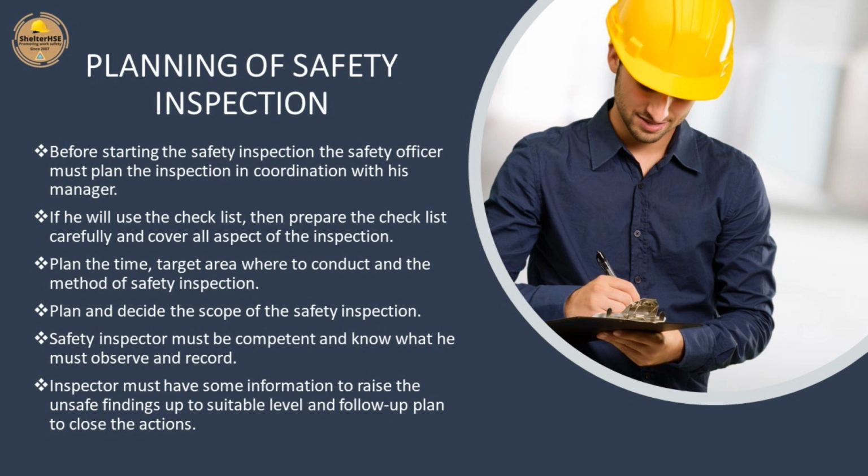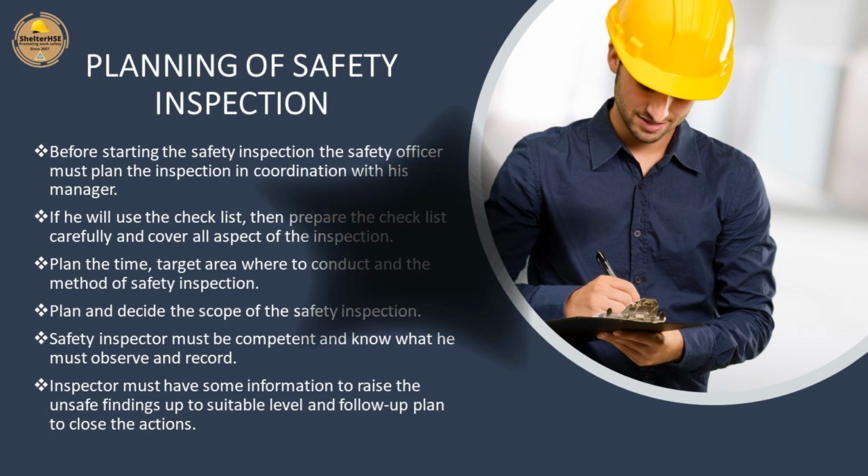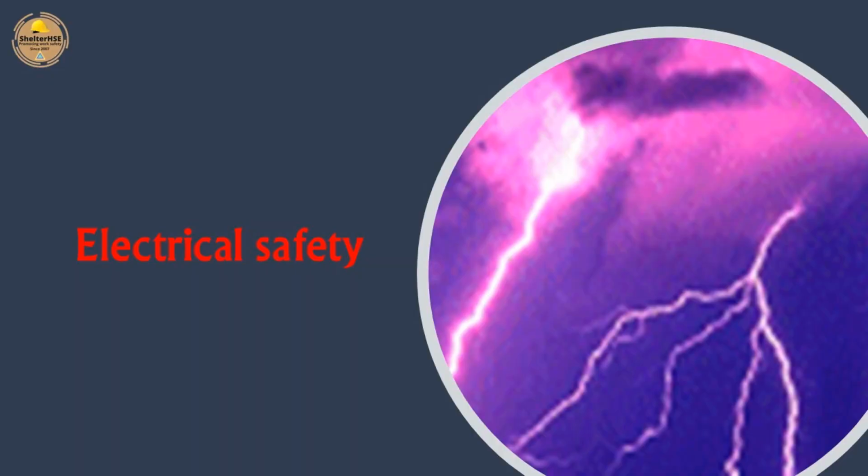If he will use a checklist, then prepare the checklist carefully and cover all aspects of the inspection. Plan the time, target area where to conduct and the method of safety inspection. Plan and decide the scope of the safety inspection. The safety inspector must be competent and know what he has to observe and record. The inspector must have some information to raise the unsafe findings up to a suitable level and a follow-up plan to close the actions.